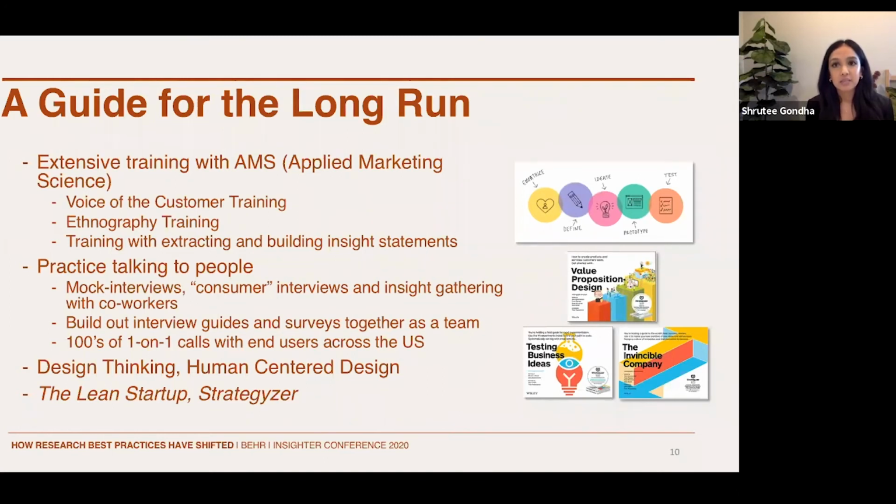And then I guess for some people, it may or may not come easy when it comes to shifting online or shifting into using all these new tools for the traditional ways that we kind of did things in the office. So some other ways that we felt that our team was prepared for kind of this curveball. We have had extensive training with AMS Applied Marketing Research in Boston. We did voice of the customer training.